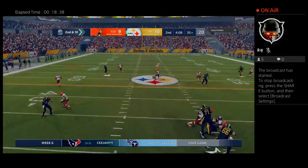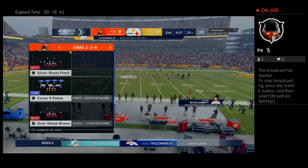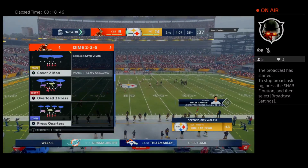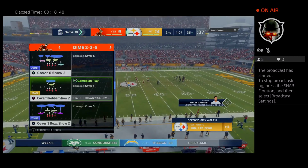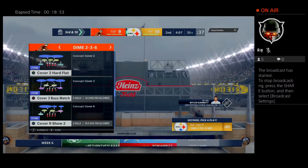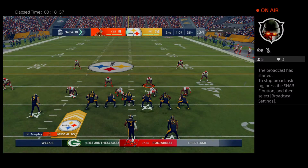Throwing again. Haskins. And it's incomplete. Took a shot, couldn't connect. Cooper Kupp was his intended target. And it's 3rd down. They have to like what they've done defensively here at the outset of this drive. They forced a couple of incomplete passes, bring up a 3rd and 10. Don't be surprised to bring a little pressure on this snap.